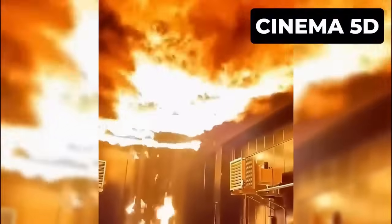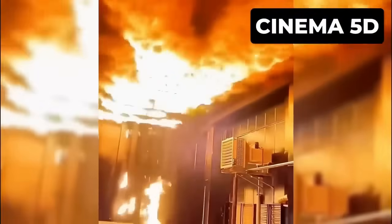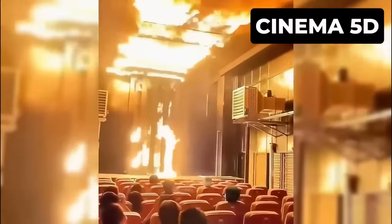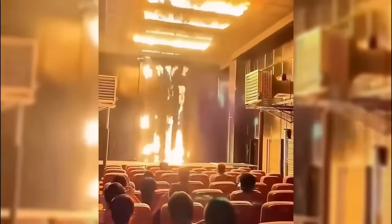Cinema 5D takes the cinematic experience to another level. With 3D images, seat movements, wind, scents, and physical effects like water droplets, you'll be completely immersed in the film. It's as if you're inside the story, experiencing every scene with all your senses. Get ready for a unique cinematic adventure.